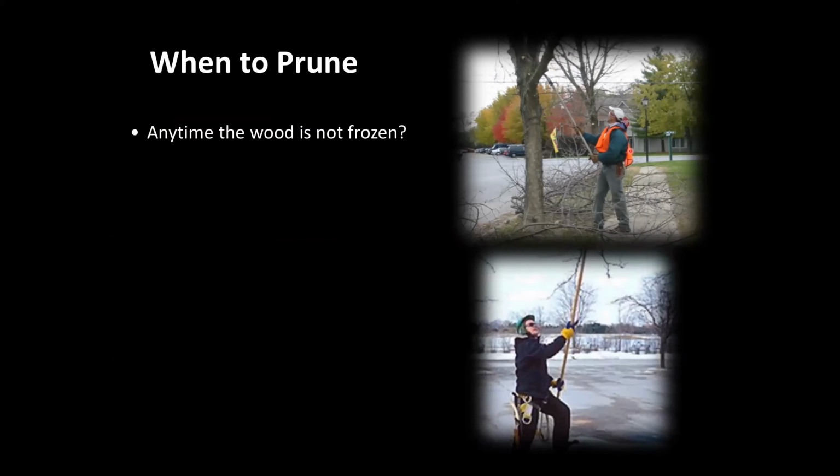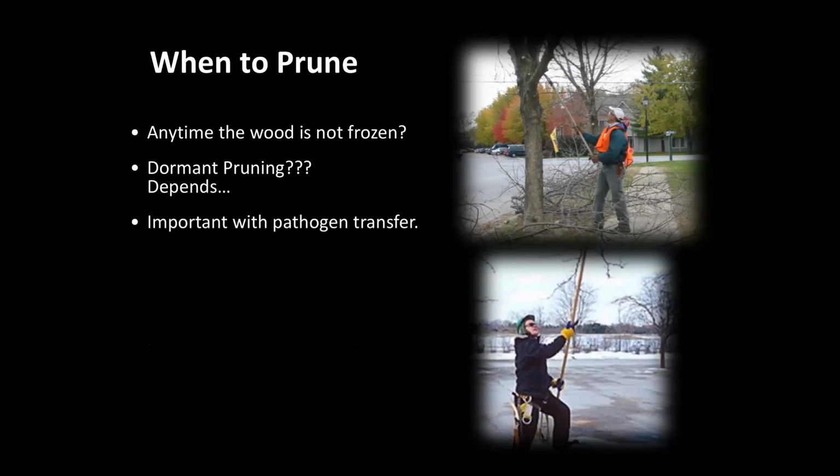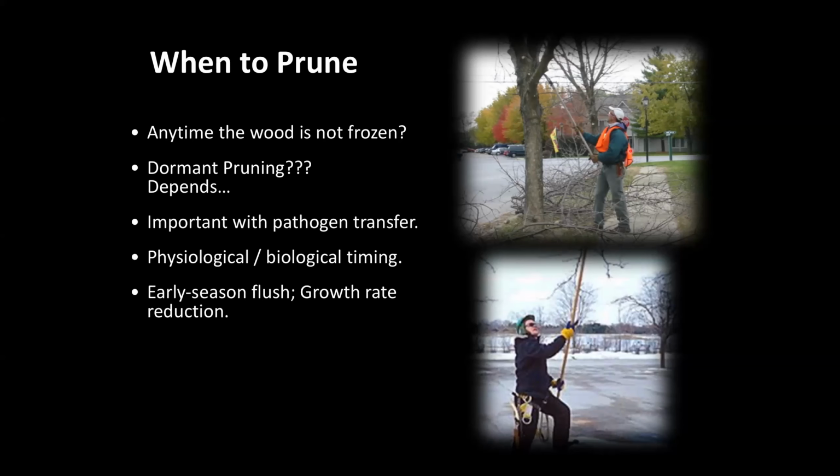Let's talk about when to prune. Well, really, you can do it about any time the wood's not frozen. Sometimes it's better to prune during the dormant period or before the leaves emerge, especially if we have concern with pathogen transfers such as fire blight or oak wilt. Because the fungus is not active or the disease is not active, then we have less chance of transferring that to other trees. But also, we need to think about the biological timing as opposed to affecting growth and flowering.